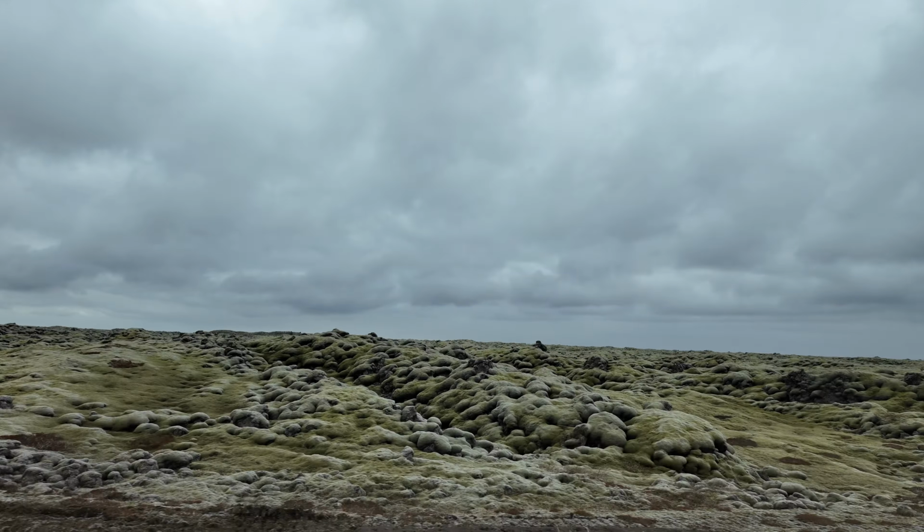Just under 4,500 people live on the Westman Islands in this quaint fishing town. In 1973, the Eldfell volcano erupted, nearly wiping out the town, and we decided to hike it. I'm sure there are better days and worse days to hike the Eldfell volcano on the Westman Islands, but this is the only day we're here, so we're gonna hike it.